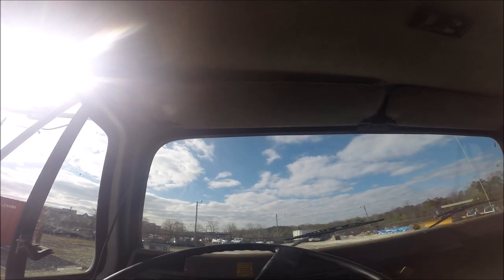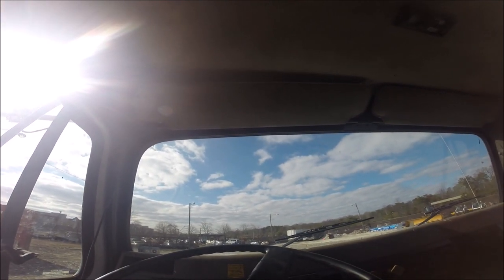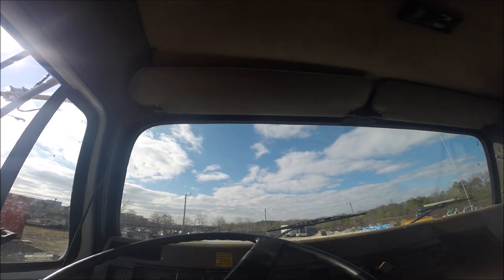This is the drop site over here near Belvoir. Can't film coming through the gate, so I had the camera turned off. But we'll get it loaded, and then I'll come back and do a video of getting this dirt out of here.